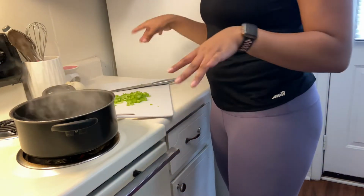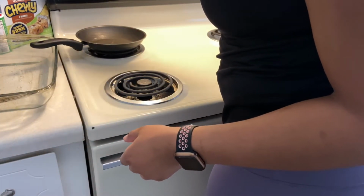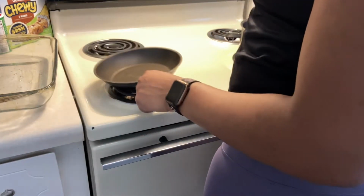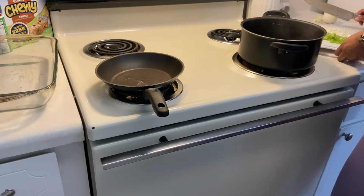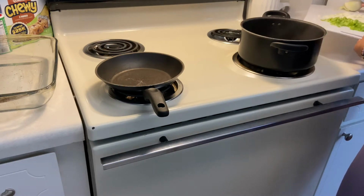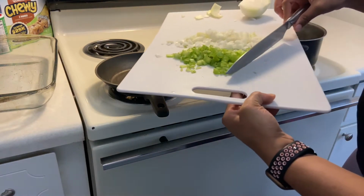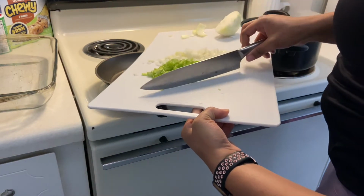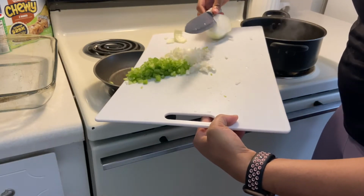And then I'll be back to show you guys what I do. So I have this on medium heat. I'm turning up the medium low heat, medium high heat. And I'm going to pour the onions and celery in here.